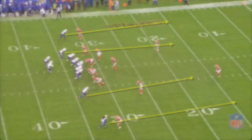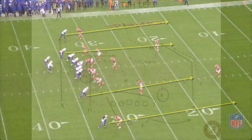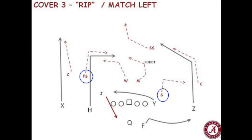The Bills saw a lot of cover 3 in 2015 because of their run game. One way to beat cover 3 is to call the all verticals concept known as Seattle from the 2x2 wide receiver set. So to neutralize the weakness of cover 3, the Chiefs played cover 3 match, or what Nick Saban called Rip Liz match. He created the concept in the 90s with Cleveland.